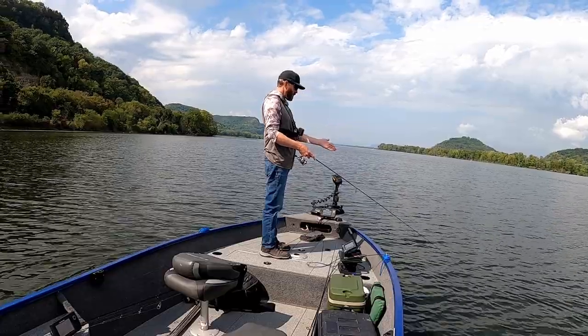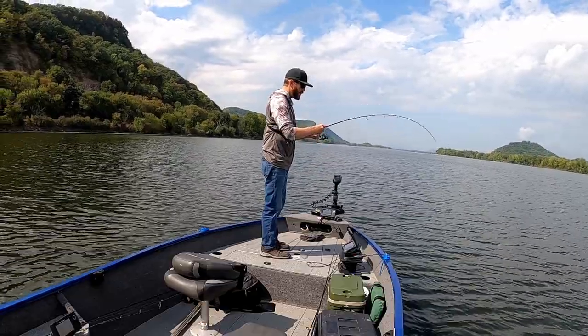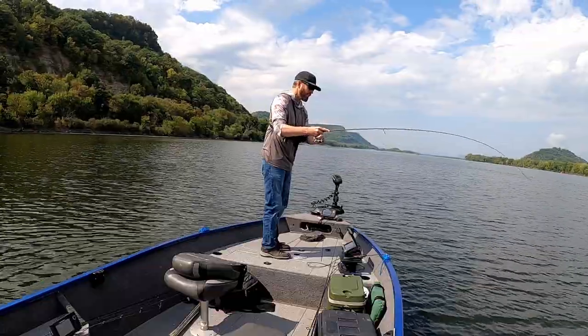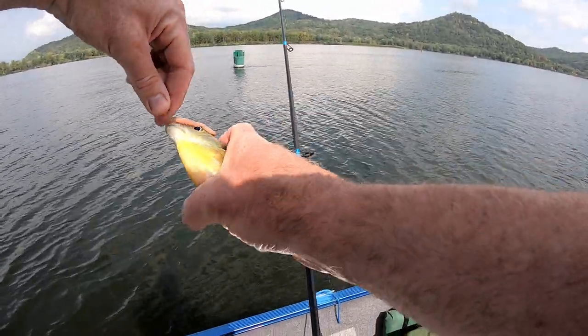Basically right below me is the rock pile. And I got about 12 feet of, there's another one. Got about 12 feet of water in between me and the rocks. And there's a bunch of bluegills down there.